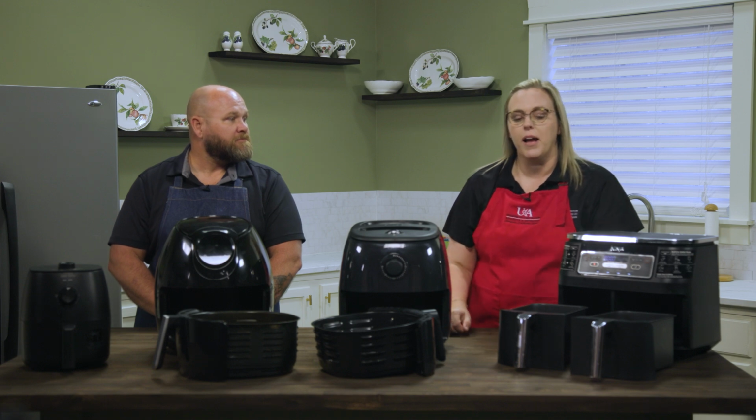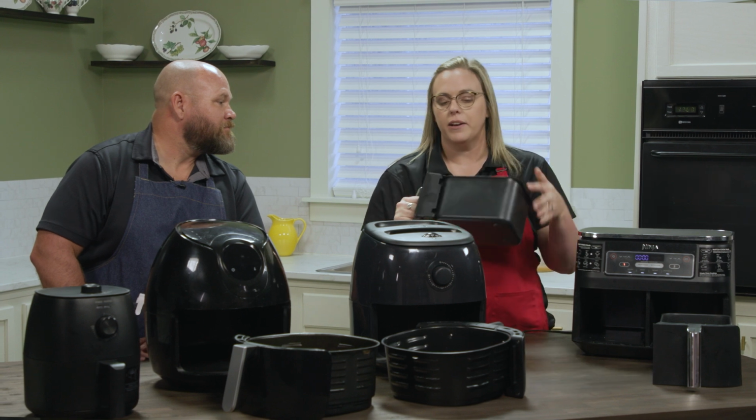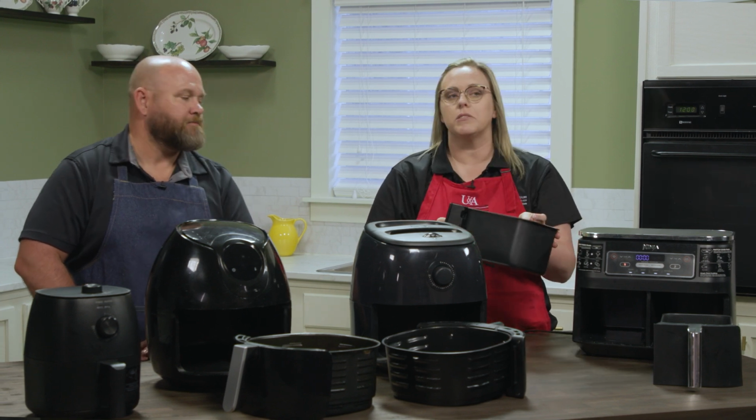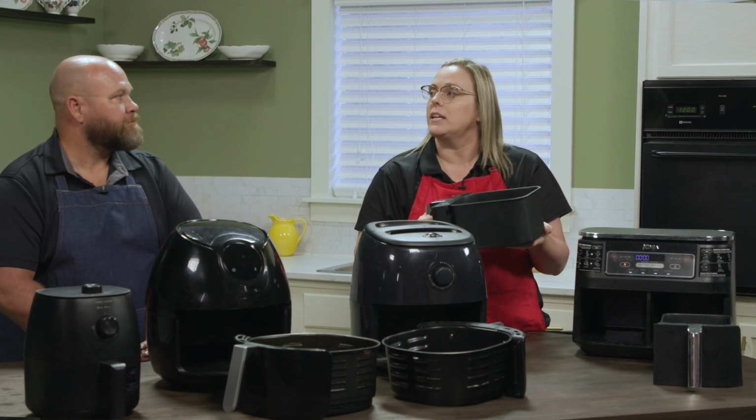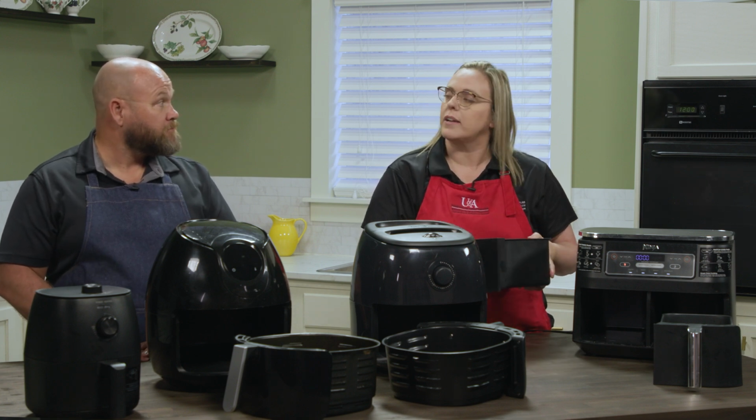But keeping in mind that when we pull this basket out, this entire thing is hot. So it's going to be like pulling out a hot baking dish from the oven. That would definitely be something safety-wise to keep in mind.